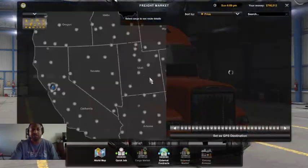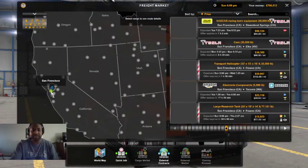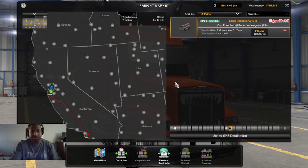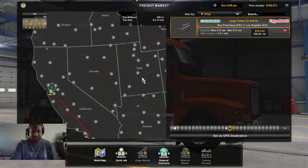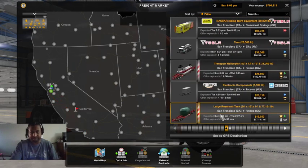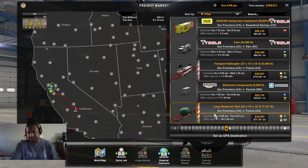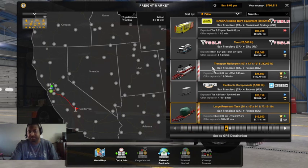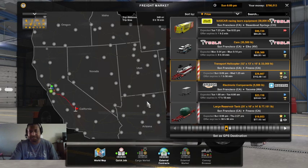Let's see what we got to haul. We want to do probably this series of short freights. I don't want to do nothing long per se, but we'll see what they got to offer us. Let's see. Oh, wow. We can haul this big old tank right. Oh, hold up. What? They got a helicopter up in this mud.